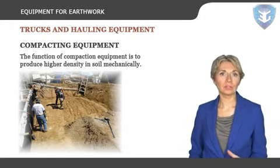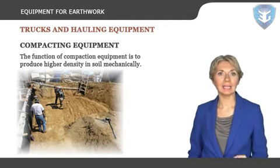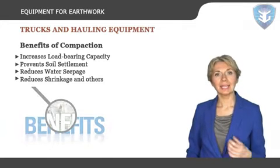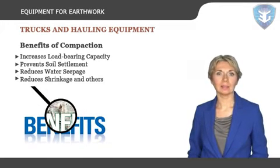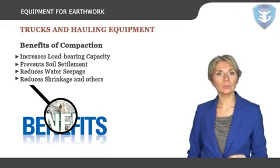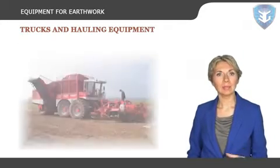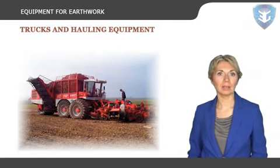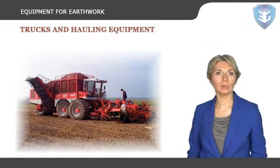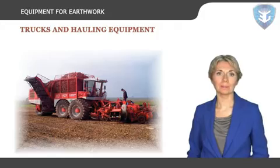The basic forces used in compaction are static weight, kneading, impact, and vibration. Benefits of compaction are increased load-bearing capacity, prevention of soil settlement, better stability, reduced water seepage, reduced shrinkage, and others. There are many types of compacting equipment such as plate compactor, trench rammer, vibrating roller, ride-on roller, tamping rammer, etc.